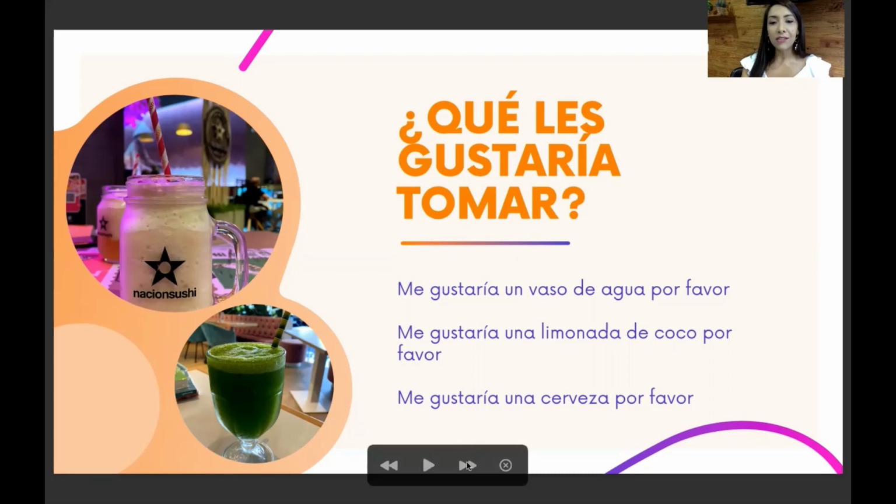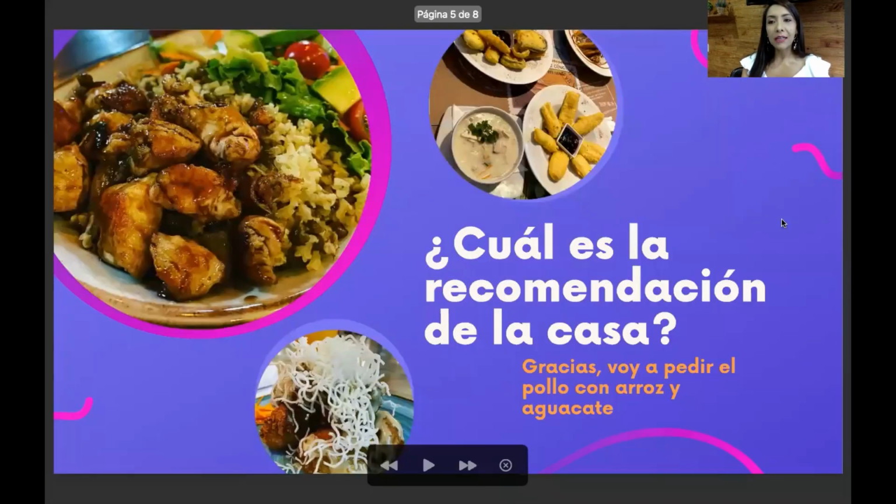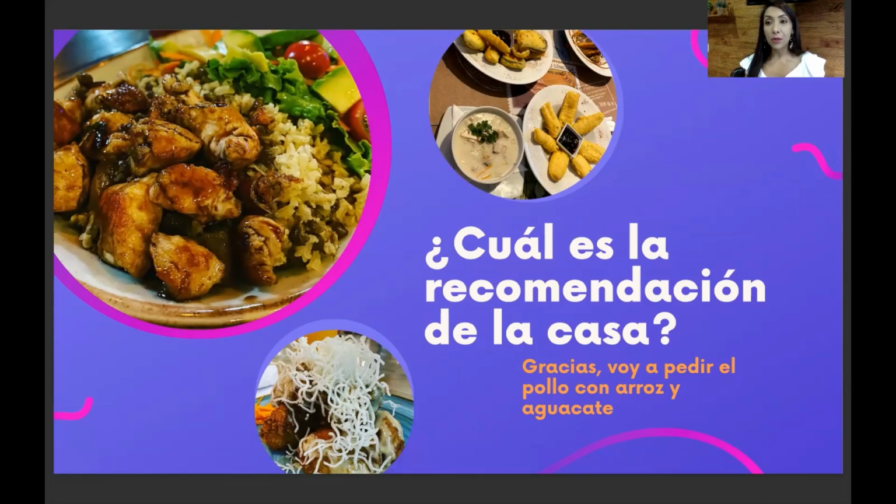Okay, so now you have your drinks, and the waiter will ask you about what you would like as a main dish. So you could ask, what is the recommendation or what is the suggestion? And to ask that, you will say, ¿cuál es la recomendación de la casa? What do you suggest? What do you recommend to us? ¿Cuál es la recomendación de la casa? And then the waiter will tell you what is the main or the special dish in that restaurant.